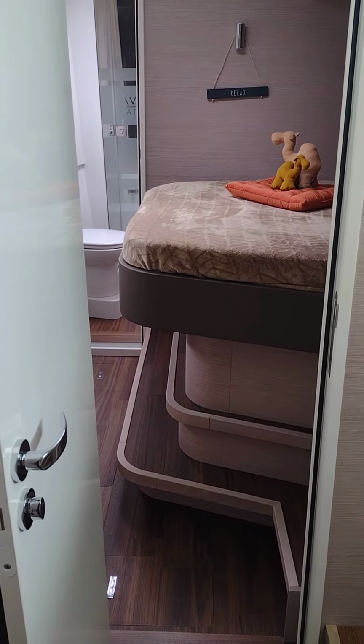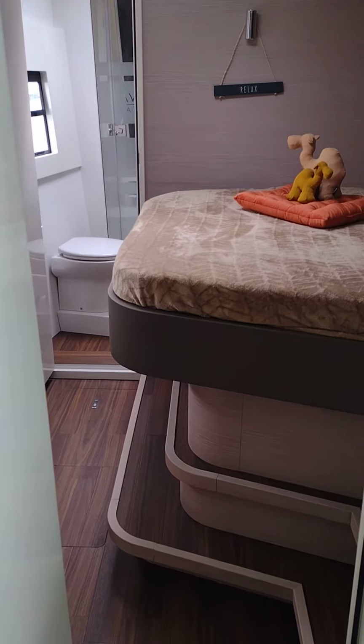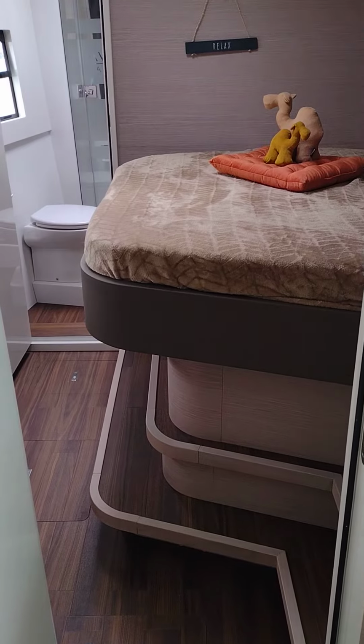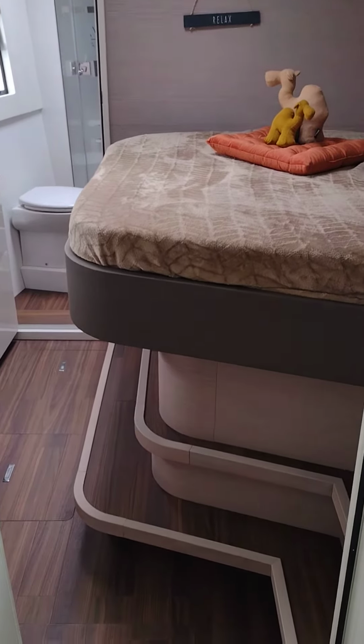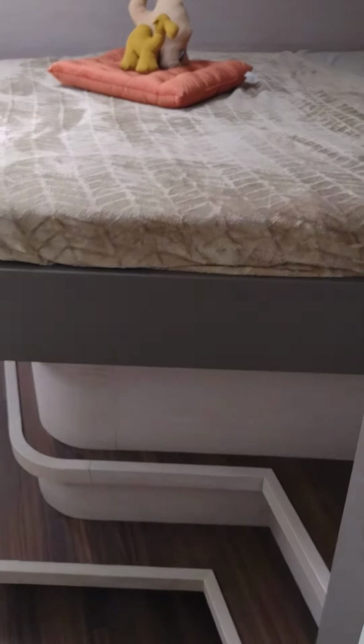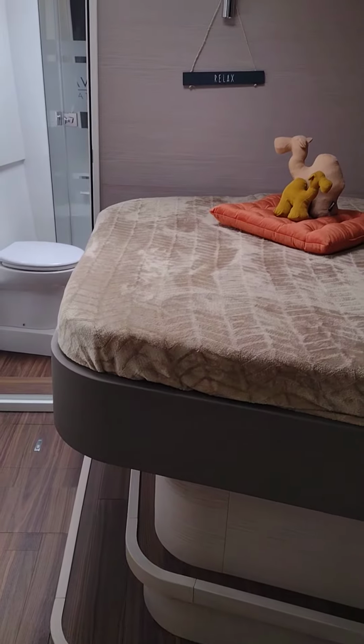So coming down the stairs to the port side forward, you have a guest cabin. This bed is raised due to components underneath it and additional storage. The nice thing is you can see there are built-in steps. So you do have a walk around, basically, around this cabin. So it is raised, but it's walk around.